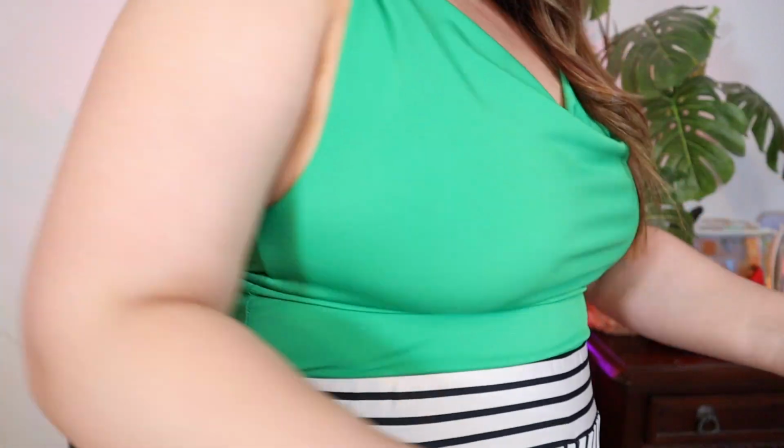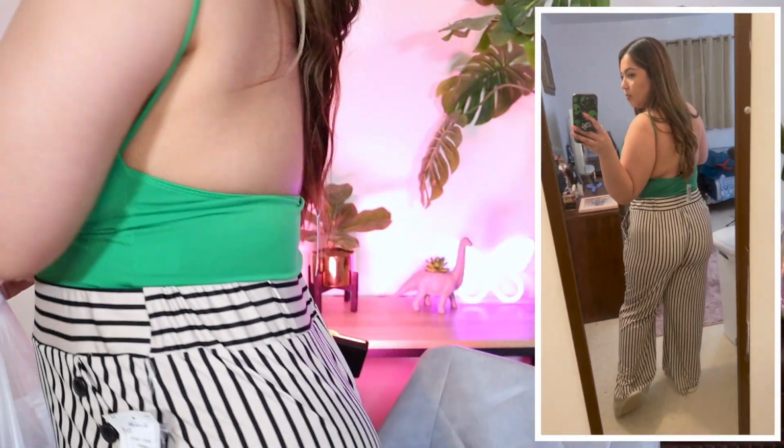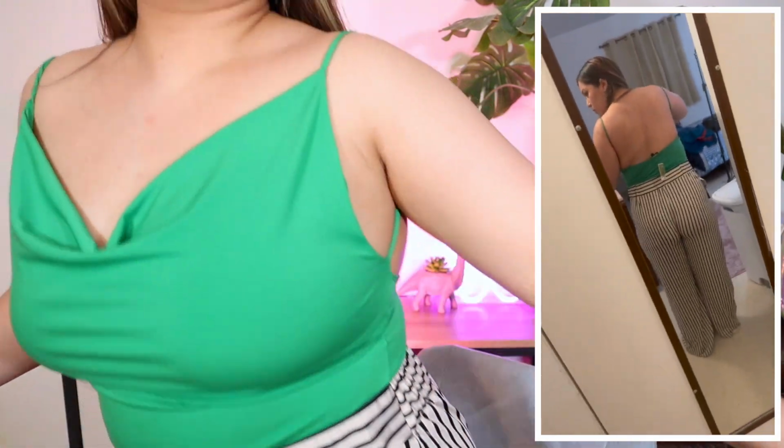Look at how cute this top is. There's no back to it. Like, look at how adorable this top is. I think it's so freaking cute. I think this was like $7.